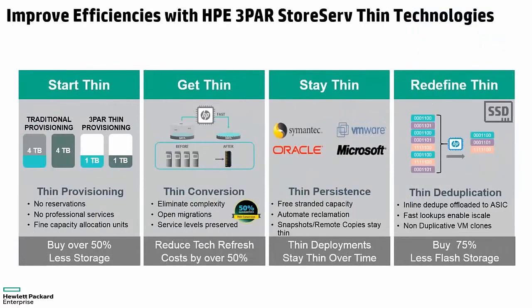So I would be remiss if I didn't talk about thin provisioning. Thin is built into the 3PAR. It's part of the ASIC. So thin provisioning is reservationless. It has absolutely zero performance impact. And it is used by the vast majority of our customers.